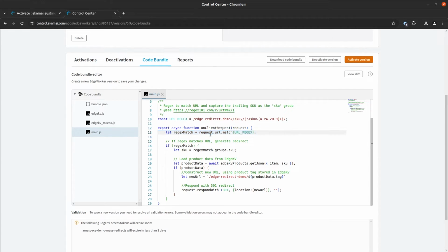If it does, we know we need to set up the redirect logic. So we can grab the SKU from the regex groups that we had before, and then we can grab the product data out of the EdgeKV store using that SKU. And as long as we have a matching product slug, we can respond with a 301 redirect to that new product page using that slug.